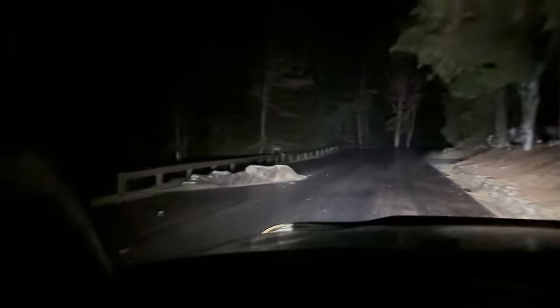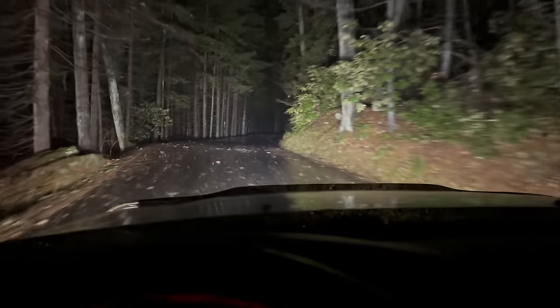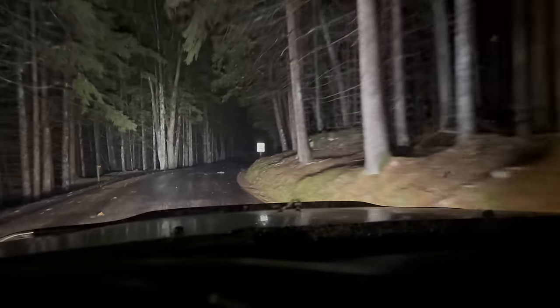Holy smokes, there's just a boulder in the middle of the road. What? What the heck? Did you guys see that? Let's get a little bit of extra visibility with the light bar, huh? These trees. Big old boulder. Wouldn't be good if that fell on the road, would it?